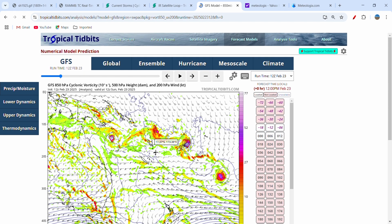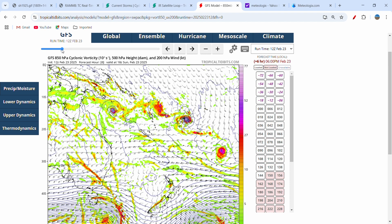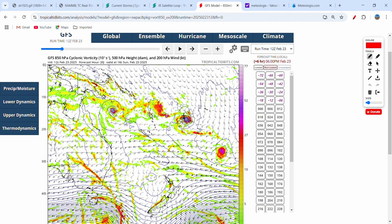Let's look at various variables here. This is the current forecast for 12Z, but this is where it would be now roughly. Passing over the eastern islands of the Fiji group, and as we can see, very broad, very broad upper level anticyclonic flow, very divergent, and very ideal to ventilate the system.